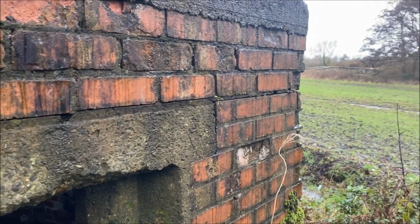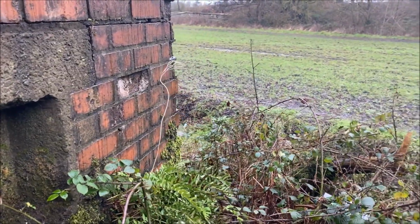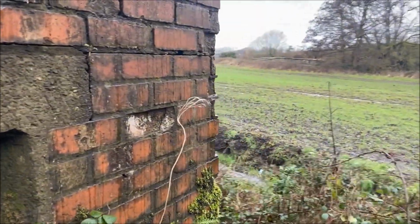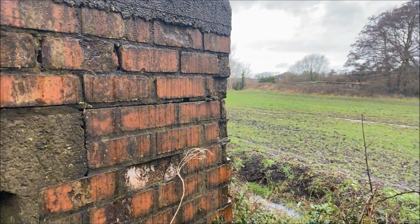Now, luckily, these pillboxes was never actually used in combat. We never got invaded, thankfully. But it does make you wonder how they would have held up had an invasion actually taken place.